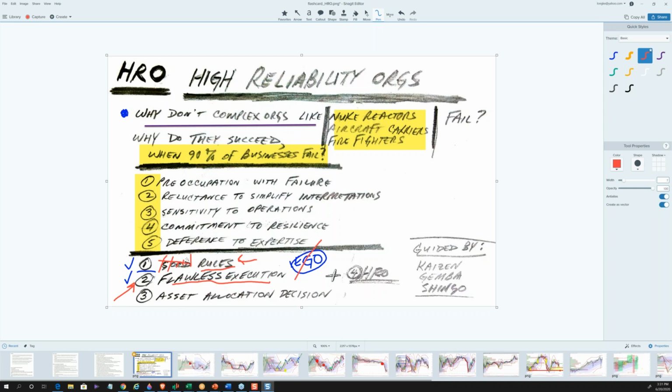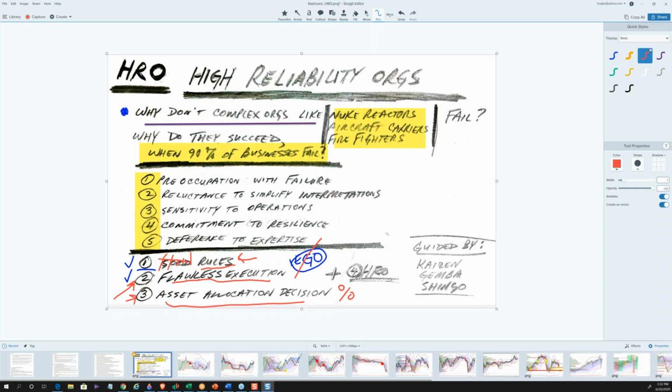Once I have good enough rules and flawless enough execution, the next one is the asset allocation decision. Based on the evidence of near flawless execution of a good enough set of rules with enough statistically significant samples, what is the right percentage of risk that is justified in putting on that next trade or in that system? Well, all of those things are subject to improvement because we're going to get better, because we can't be perfect.